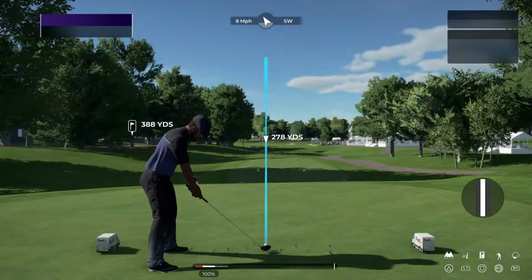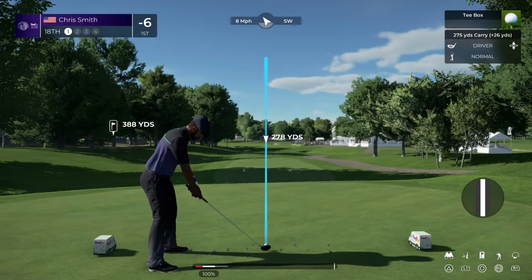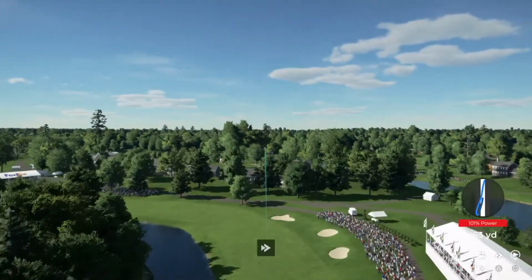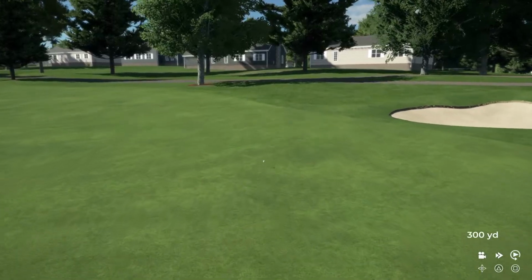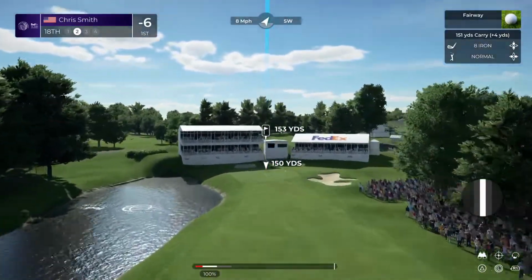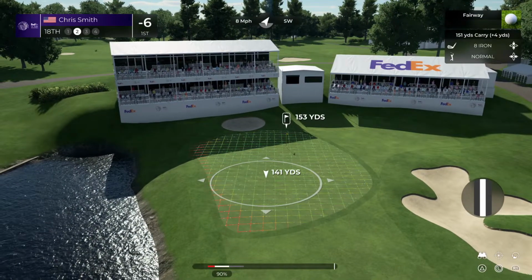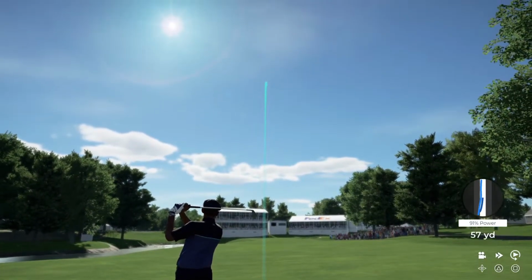Well, the finishing hole at TPC Southwind is an absolute beauty. There's been some heroic moments like hole-out eagles, and there's been triple bogeys that have cost championships. Your job is to get the ball safely into the fairway here. If you're not a long driver, don't take on the corner. But if you can, it'll leave you just a short iron in, a chance to seal a victory with a birdie. And choosing the 8 iron here.